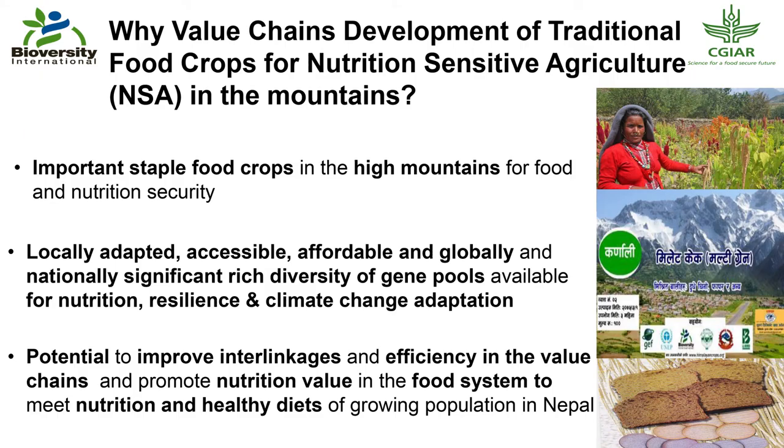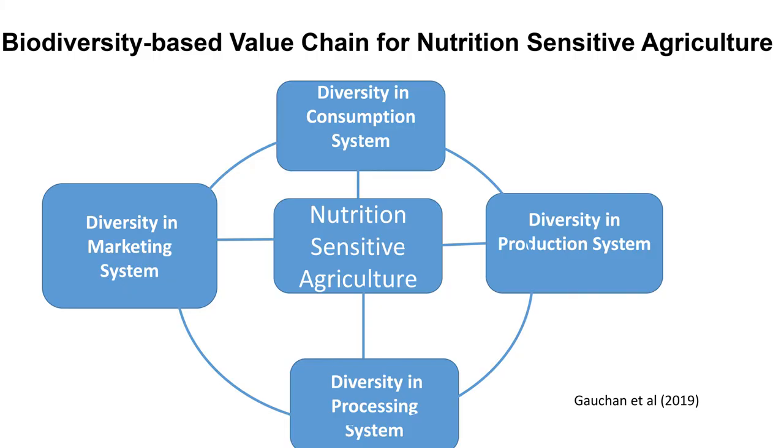And also, they have a potential option to improve value chain, because many diverse nutritious foods are not available easily in the market in Kathmandu or in urban areas. So I would like to focus here on how focusing on a biodiversity-based value chain of these traditional crops could improve nutrition-sensitive agriculture, and improve nutrition and healthy diets of the growing population.